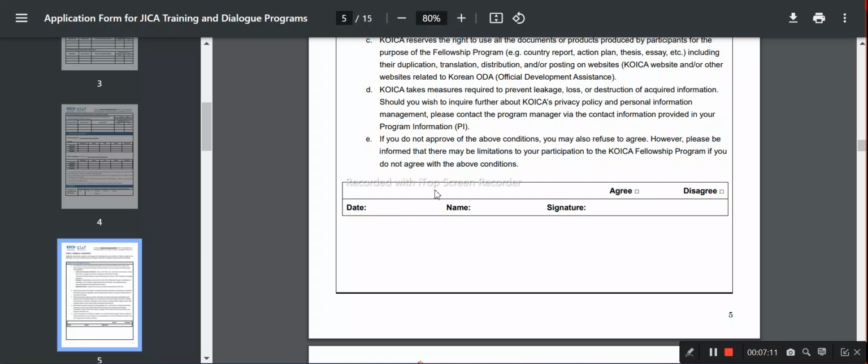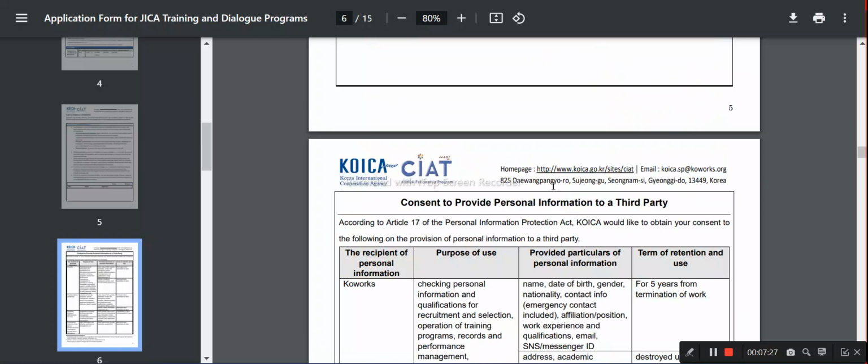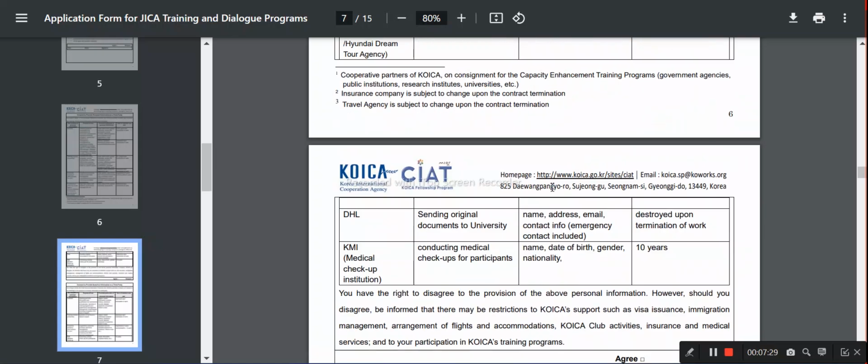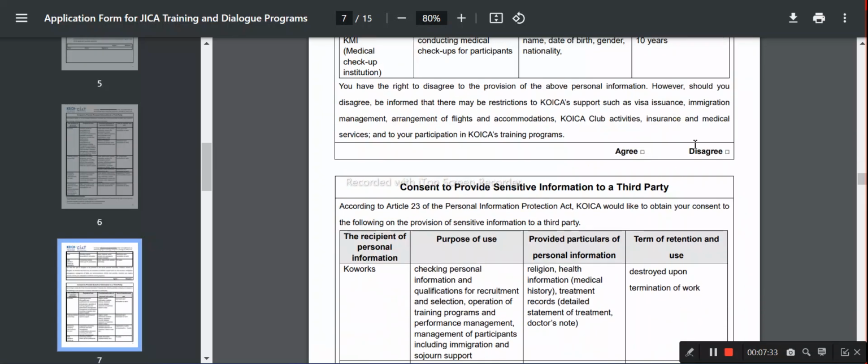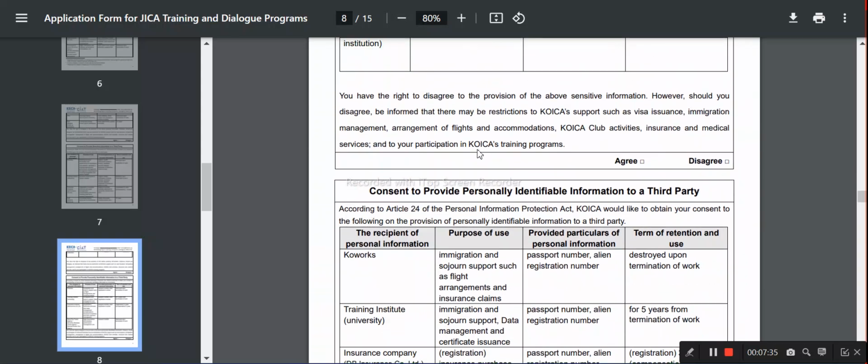So what you do, just type the name using the Word or PDF editor here, and the signature you can do digitally or by hand, and you can tick this either by hand or digitally. But it's clearly mentioned that do not type these things in using the hand pen. So just use Word or Adobe Acrobat to fill the application form. Then you have to agree to these as well. And other pages you have to fill.